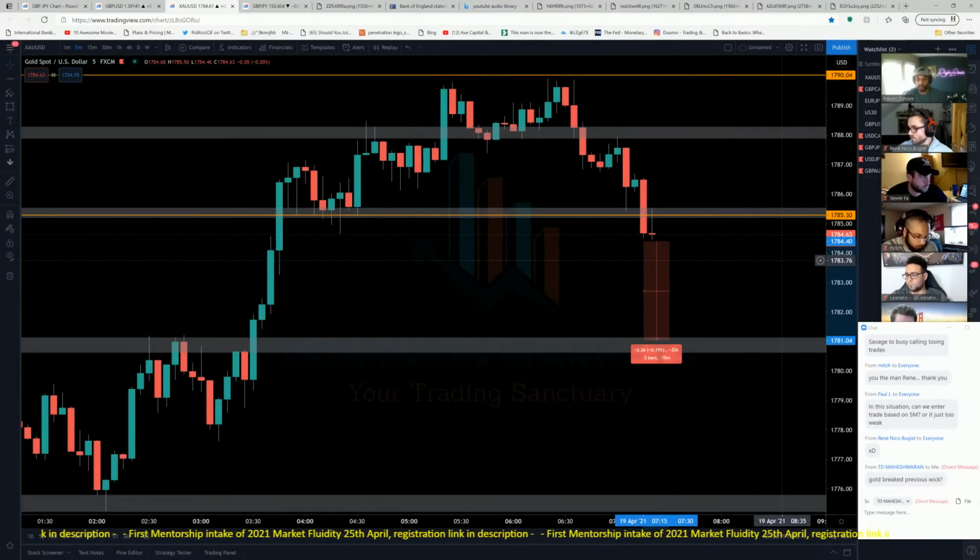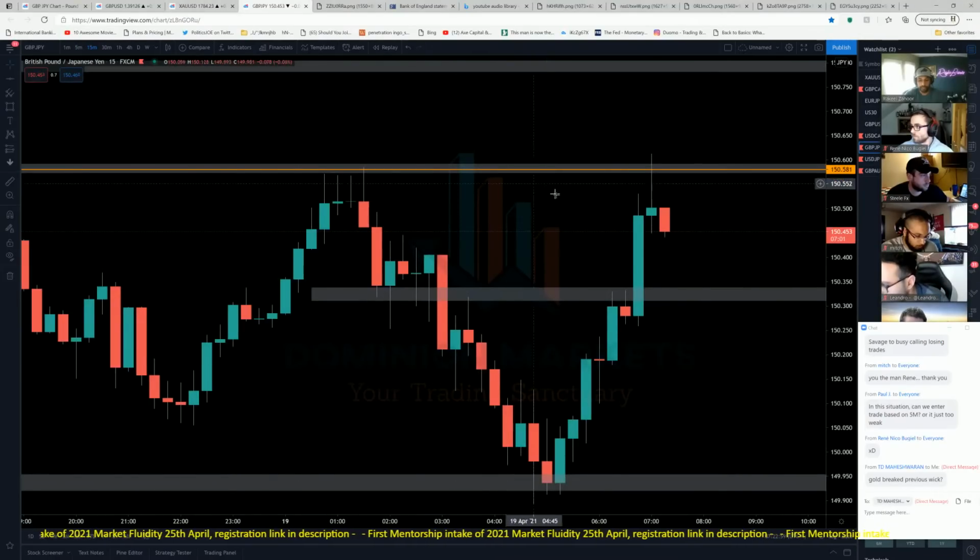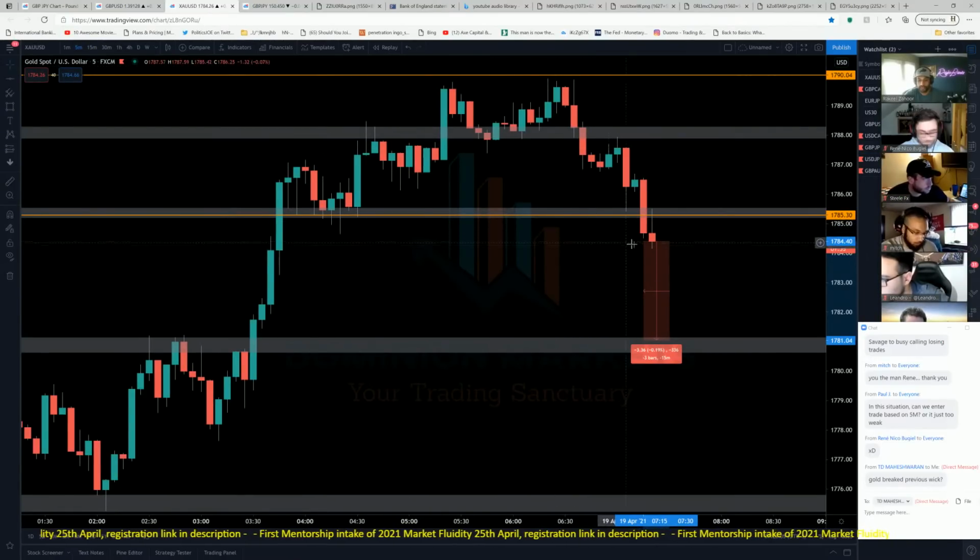And the stop is going to be above the current 5-minute candle. Just waiting here. Waiting for it to come down a little bit. Minus 3 to 4 pips on gold. Oh, crazy. Let's take a look at pound yen. Pound yen is also coming down over here. Looks like gold has broken below this area. I executed a sell right here.